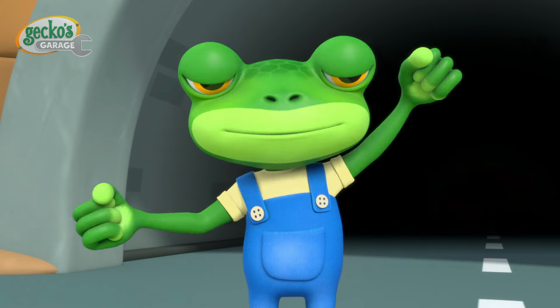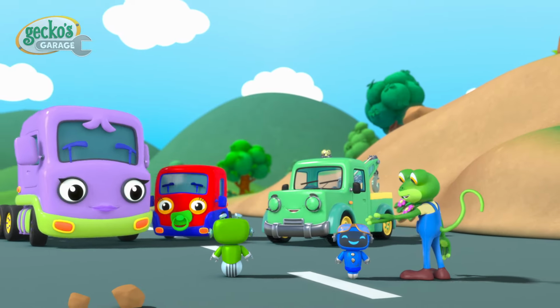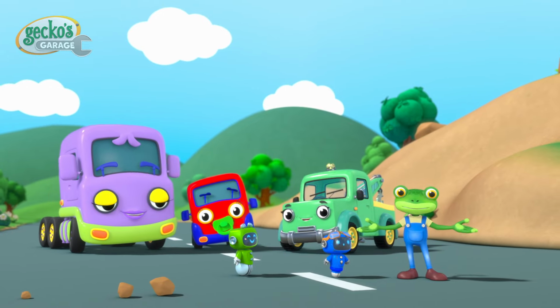Mommy Truck saved the day! I'd better call Eric the Excavator to clear away all these rocks.